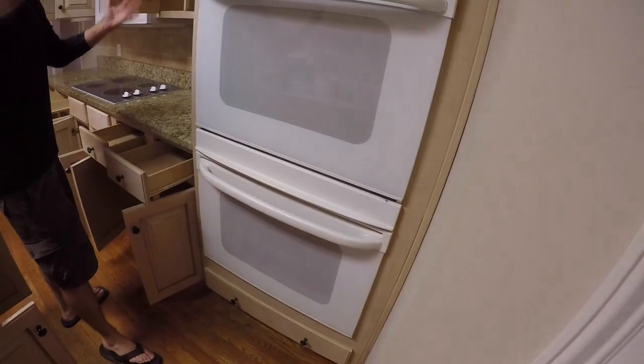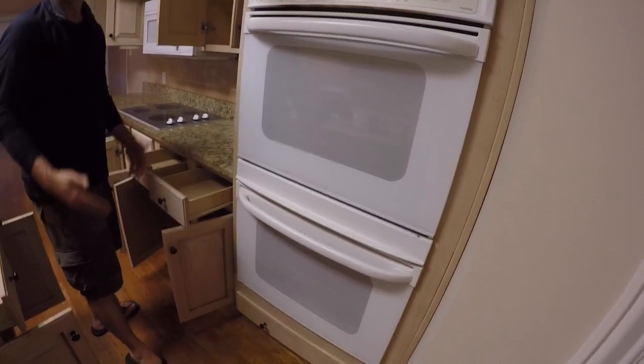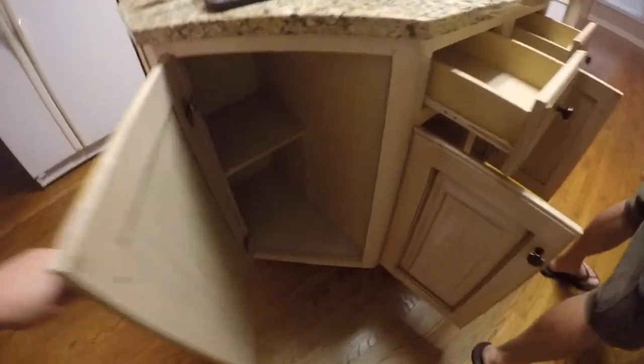There you go. Does it take 4 minutes? 4 hours. Oh, 4 hours? It's fully clean. So it'll be done in 4 hours. We missed one cabinet here, but he's got all that he's going to take with him.